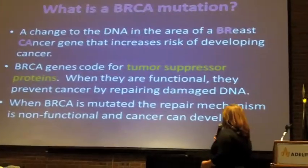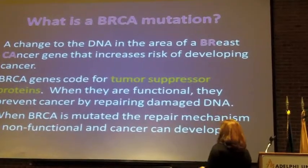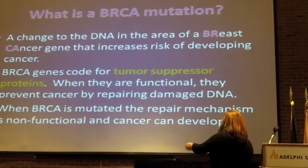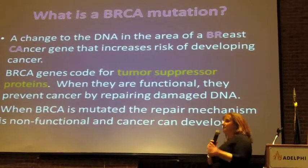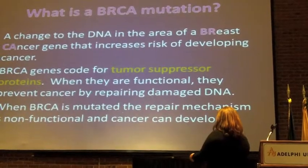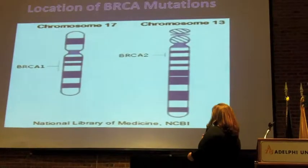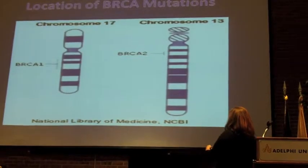So, what is a BRCA mutation? Basically, it's a change in the DNA in the area of the breast cancer genes. This increases your risk of developing cancer. These BRCA genes code for tumor suppressor proteins. These are, let me explain this clearly, when they're functional, they can repair the damaged DNA. So you get a damage from UV light, the BRCA gene, when it's working, will fix that DNA. When the BRCA is mutated, the repair mechanism is non-functional and cancer can develop. That's a one hit. That's obviously not the whole story. So here are the two BRCA genes. One is on chromosome 17, and 2 is on chromosome 13.